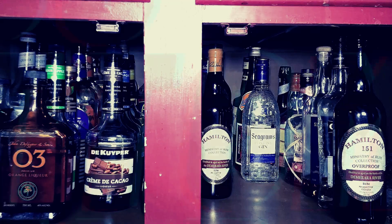What if I told you you only need 6 bottles of rum to make almost any tiki drink, and you can get each bottle for under $30?